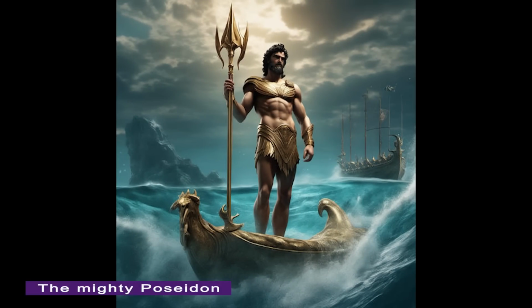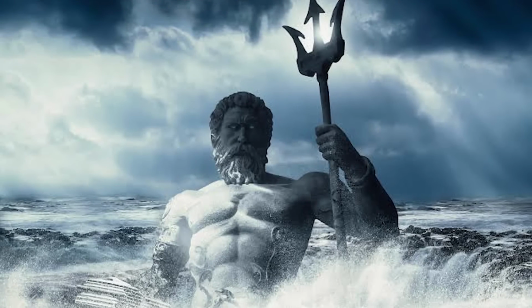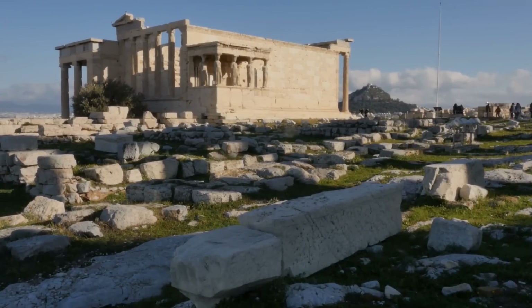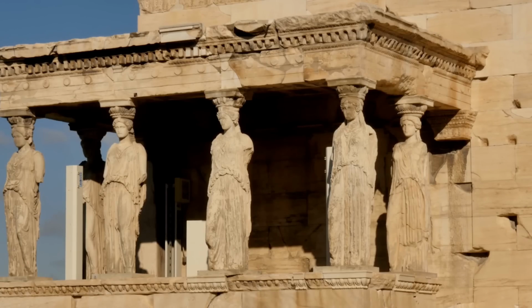According to legend, the mighty Poseidon, the god of the sea and earthquakes, fell head over trident for a mortal beauty named Plato. To showcase his undying love, Poseidon decided to build an awe-inspiring city for her on a secluded island, and that's how Atlantis came to be.